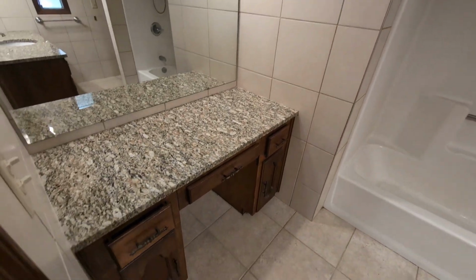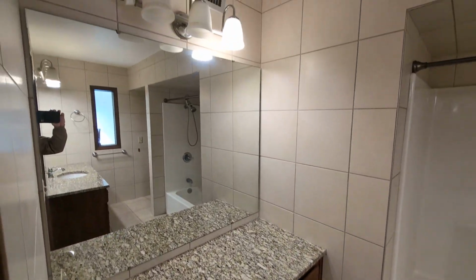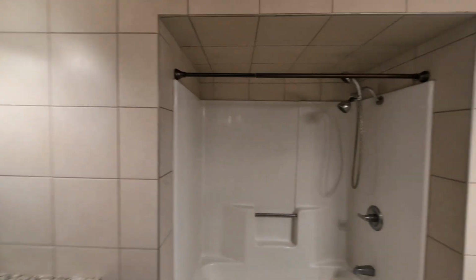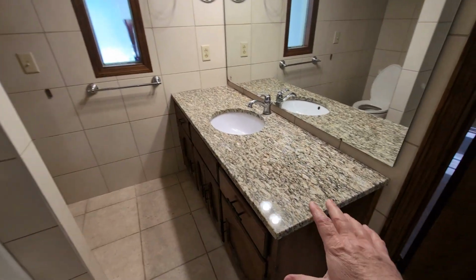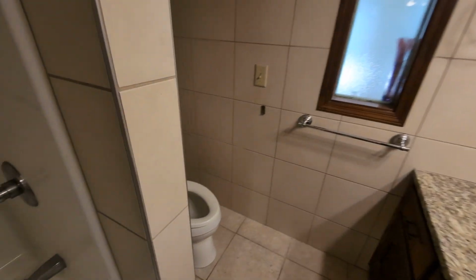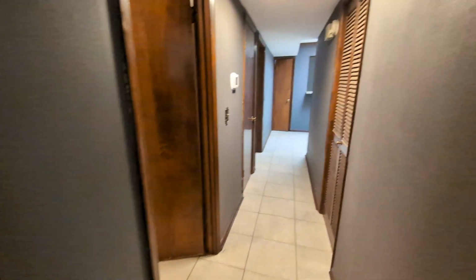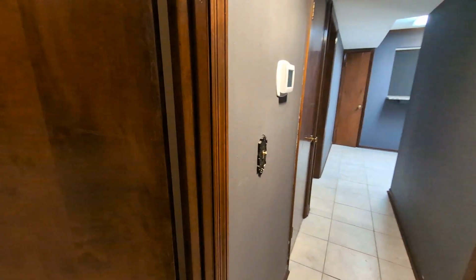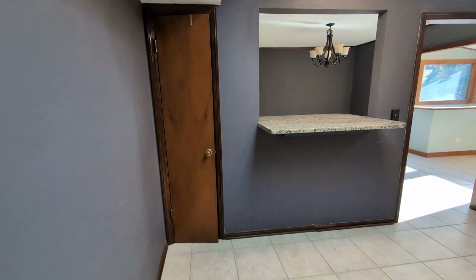Here we do have our master bathroom. You've got like a vanity makeup table here. You still have the same tile walls that you had in the upstairs bathroom. Toilet, sink, same granite. And then you have your toilet down there. Okay, we're going to go to all that area in a different way. So let's just keep going back this way.